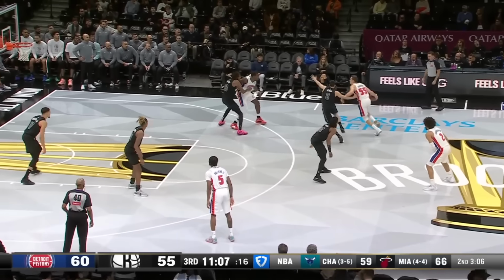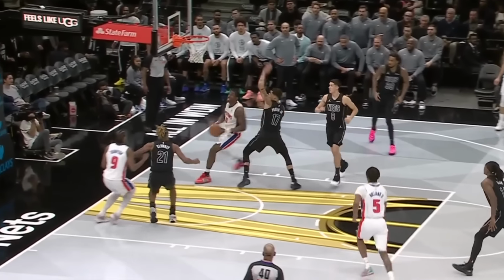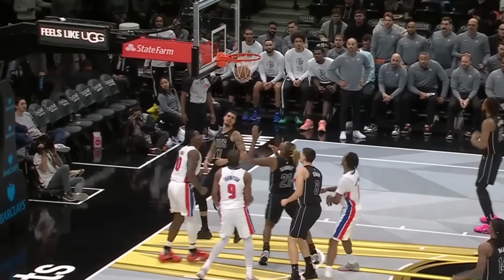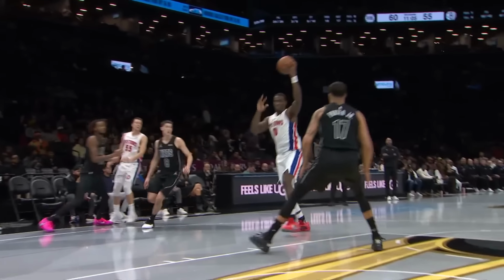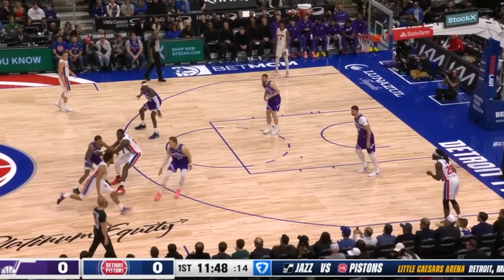Like here where he gets the pass from Robinson, and with very little space to operate, look at the Euro to get around MPJ. And if you think this is just scoring, not only can Duren use his footwork to get around defenders in tight situations to score, but if the defense collapses on him, he can then make dimes to his teammates. Just look at him here, set the screen for Cade.